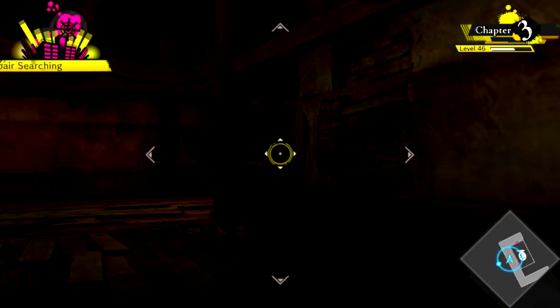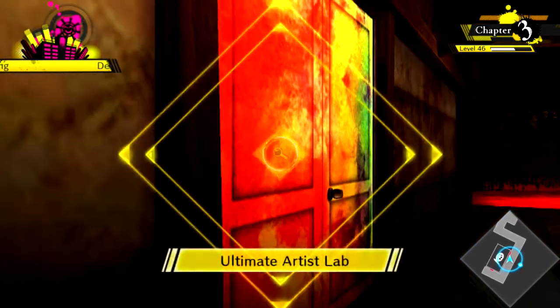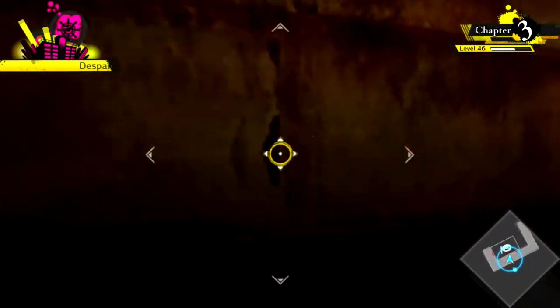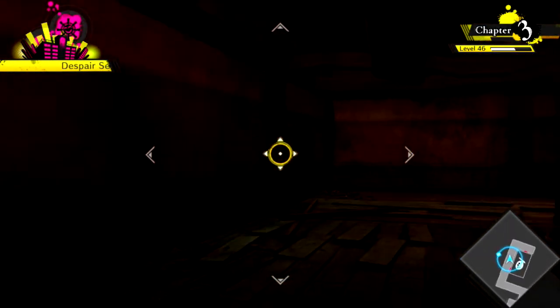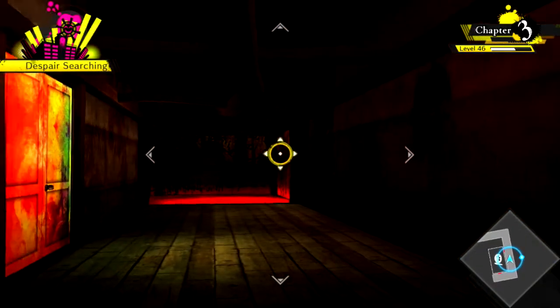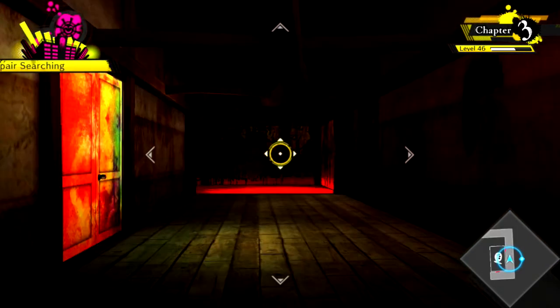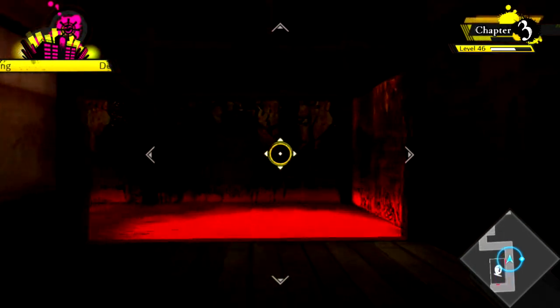We're all hopped up from last time. Another murder has happened, and it is of Angie here in her Ultimate Artist Lab. Who could have possibly done that? That is what we're going to be finding out in this episode as we get started on the investigation. We've already investigated stuff in her lab where her body is found, so now we're going to be looking all over the academy for some more clues.